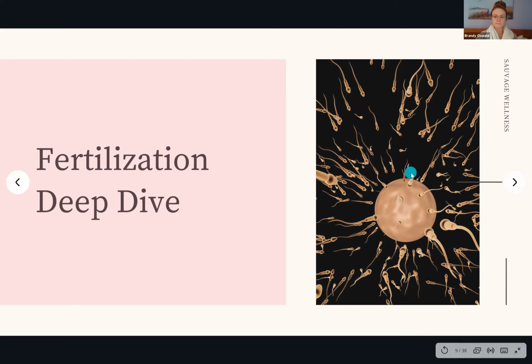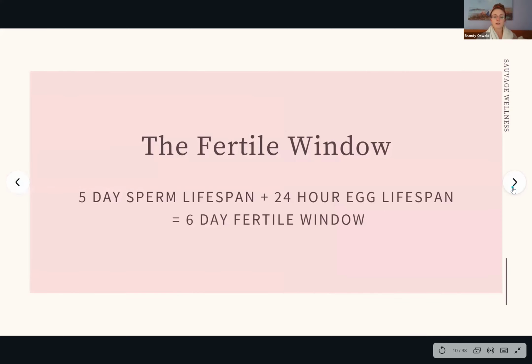Cool. So, fertilization deep dive. The fertile window is the window of time in which intercourse can lead to pregnancy. This is determined by the 5-day lifespan of sperm. Sperm can live for up to 5 days inside of our body after we've had intercourse, and the egg is alive for 24 hours after it is released during ovulation. This creates a 6-day window of time during which sperm and egg can meet.